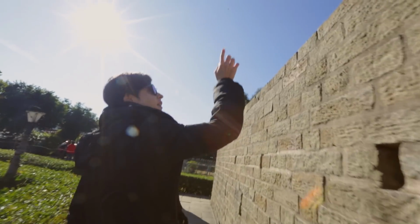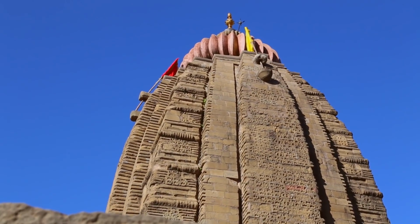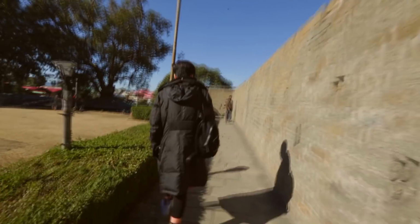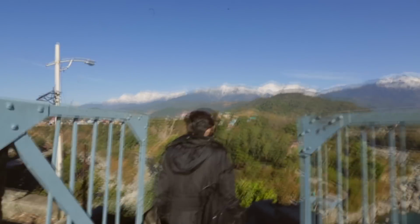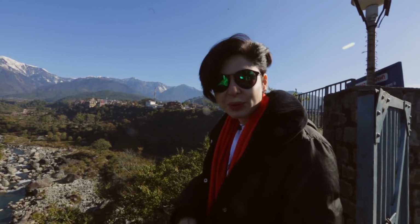You can see the dome of the temple from here. So there's a lot of carvings across it. Wow, it is pretty large. So you've got a beautiful view here.